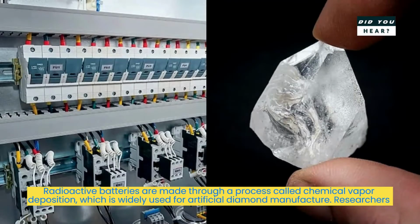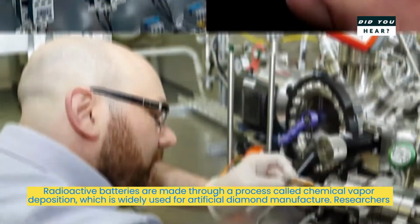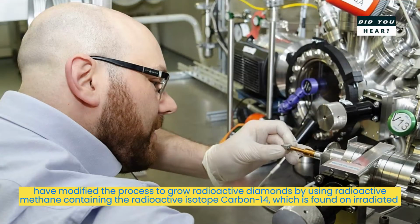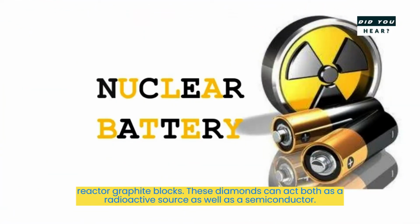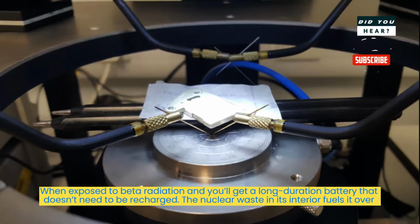Radioactive batteries are made through a process called chemical vapor deposition, which is widely used for artificial diamond manufacture. Researchers have modified the process to grow radioactive diamonds by using radioactive methane containing the radioactive isotope carbon-14, which is found in irradiated reactor graphite blocks. These diamonds can act both as a radioactive source as well as a semiconductor. When exposed to beta radiation, you get a long-duration battery that doesn't need to be recharged.